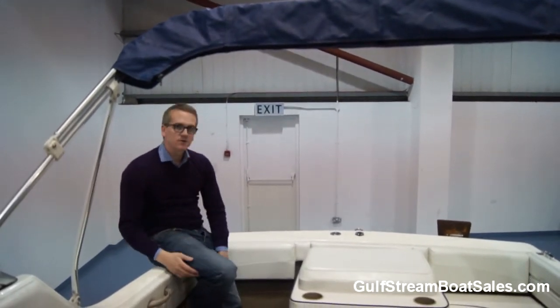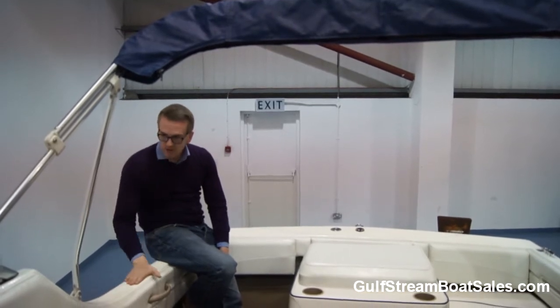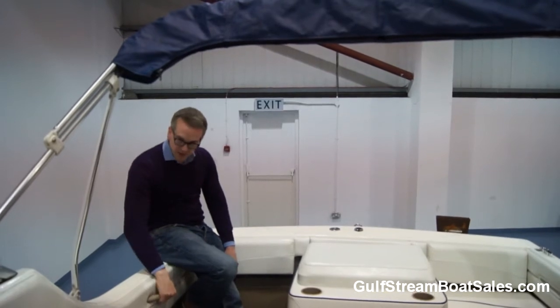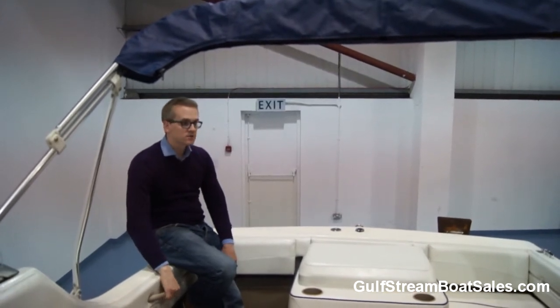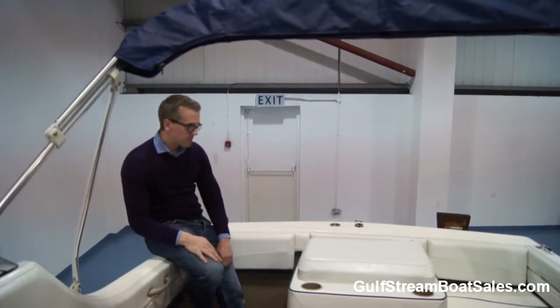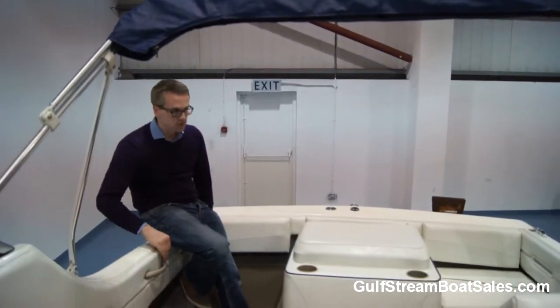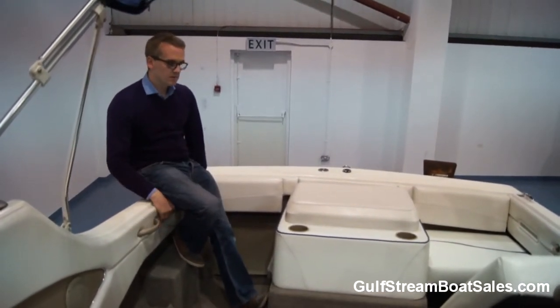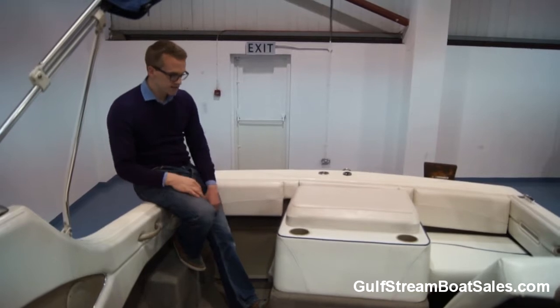Lots of nice little practical touches, like the non-skid mouldings here on the side gunnels, and also right the way across the transom. Got plenty of handholds or handrails throughout the boat, and they're all in really good condition. And even having these cushioned gunnels, if you are standing fishing against the side of the boat, nice and comfortable for you as well. And like I said, the condition's perfect.